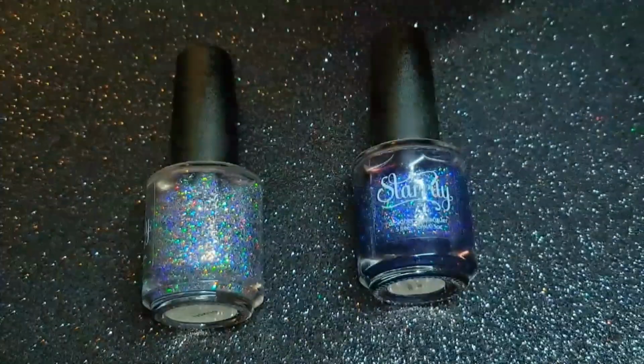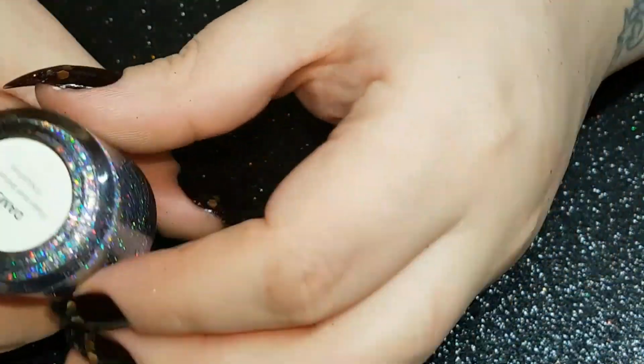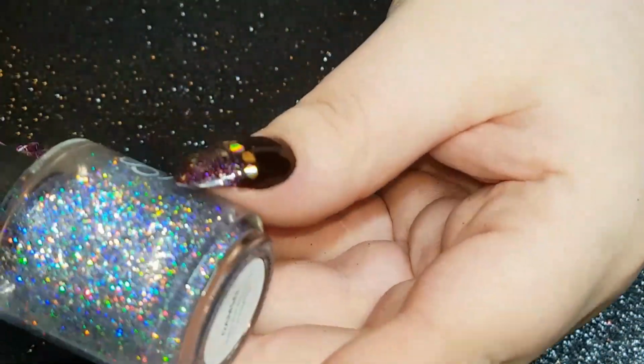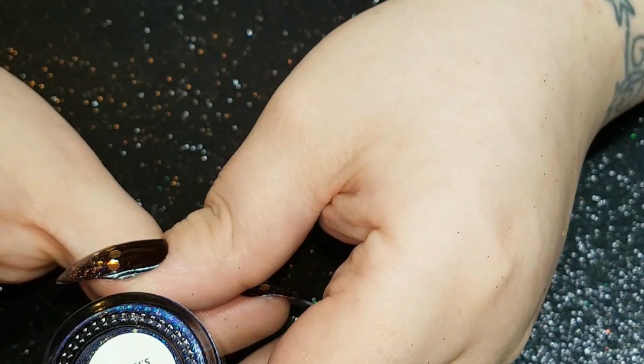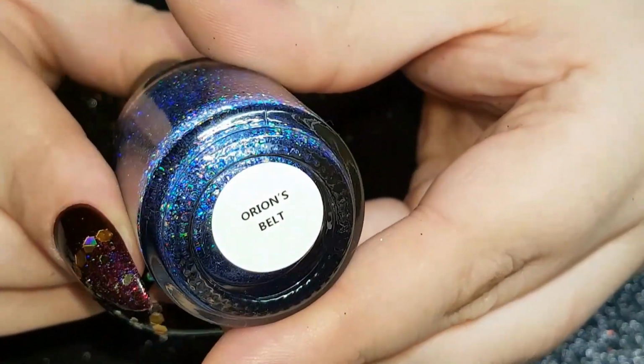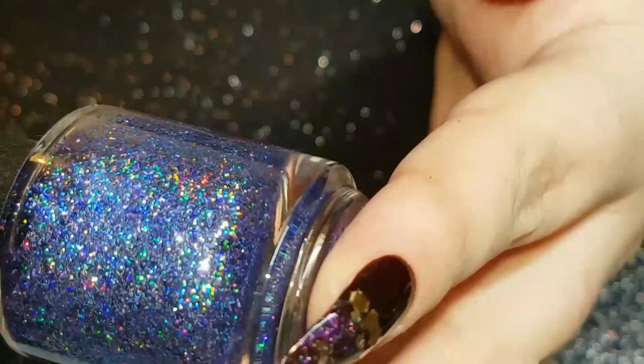I mean, it's just like stars in a bottle, it is stunning. Then we have Starley Damsel, again another polish that looks amazing as an accent nail. It's got an almost lilac finish and that holo is just so strong. And finally we have the blue, and this is called Orion's Bell, and as you could see, again, it's just a blue jelly base with so much holo.